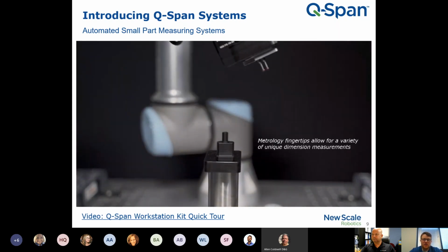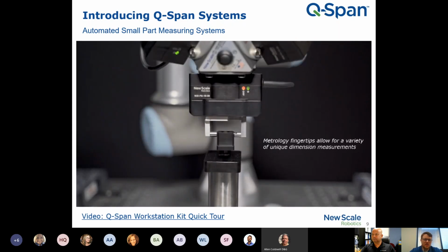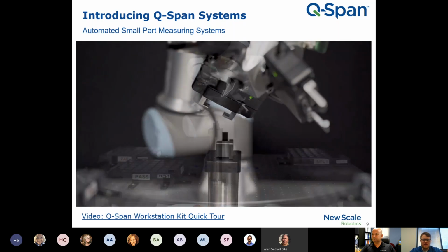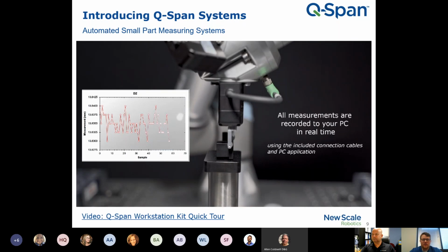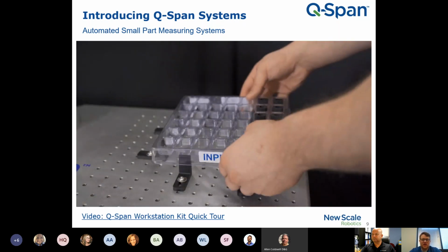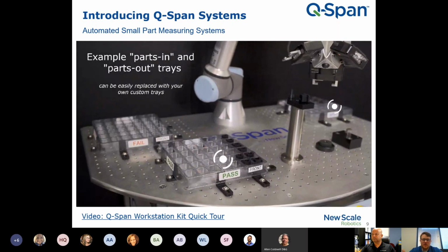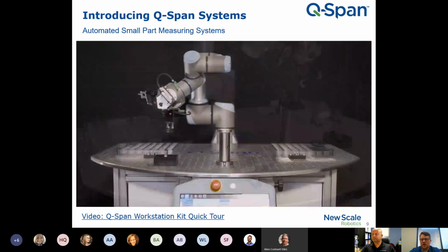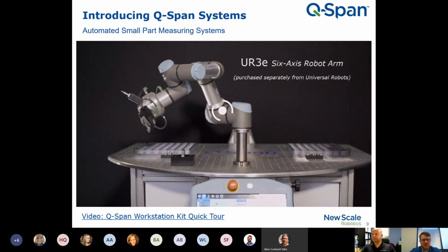Gauge R&R with Q-Span is optimized because we include the dead nest, which is the post that you see in the center of the workstation here. And this allows us really to take every measurement in the same orientation to gravity and reference a known datum, which enables us to grip the part at the same location every time. We also grip the part with the same amount of force every time, and this can be helpful if you have a more malleable part that's prone to dimpling.